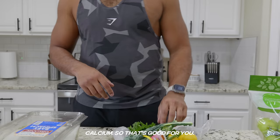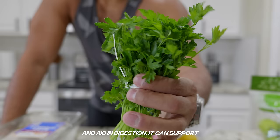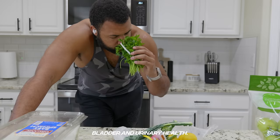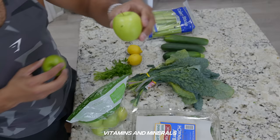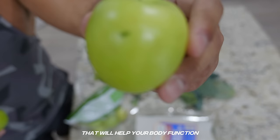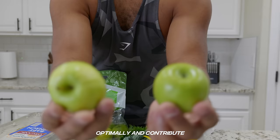Now, parsley can help improve kidney health and aid in digestion. It can support bladder and urinary health. Moving on, we've got green apples. Now these feature an impressive amount of vitamins and minerals that will help your body function optimally and contribute to your overall well-being.